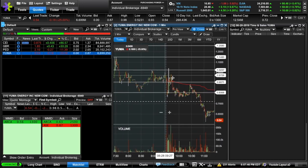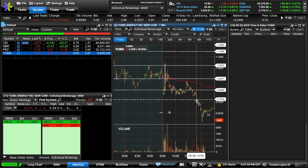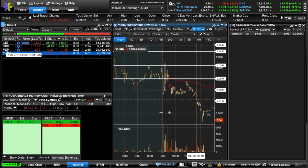So once it came back down, it was below VWAP and it couldn't even regain back up over VWAP. So that play died out, and I stopped looking at it. The only two plays that I had left were CEI and PED. Let's look at PED first. I was looking for it to move back up towards 4 and break for a move to 450.